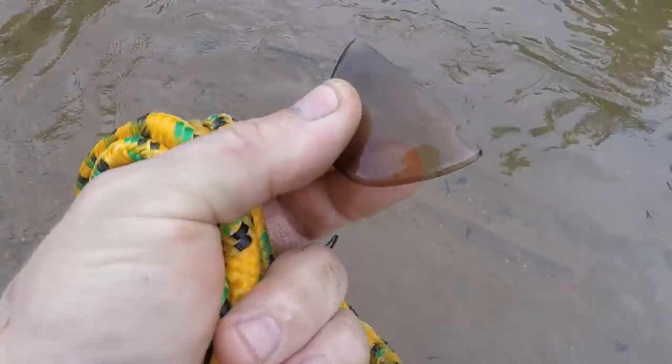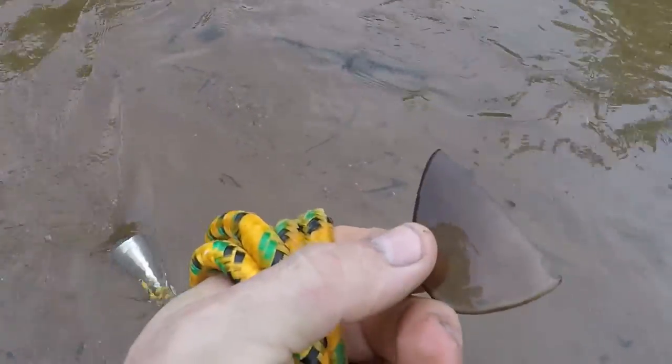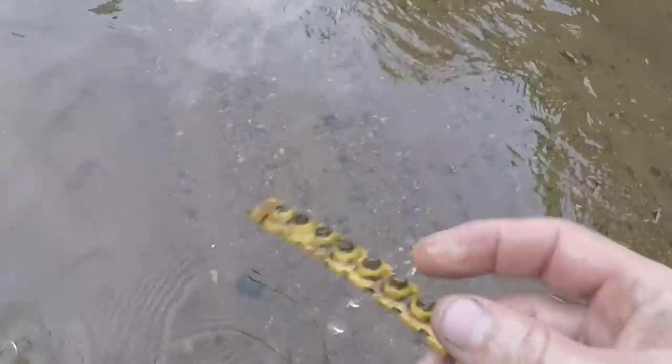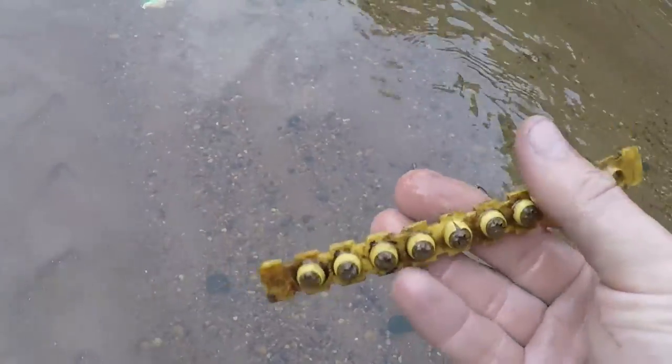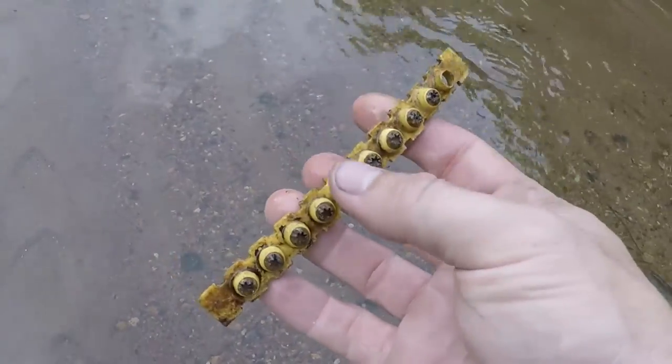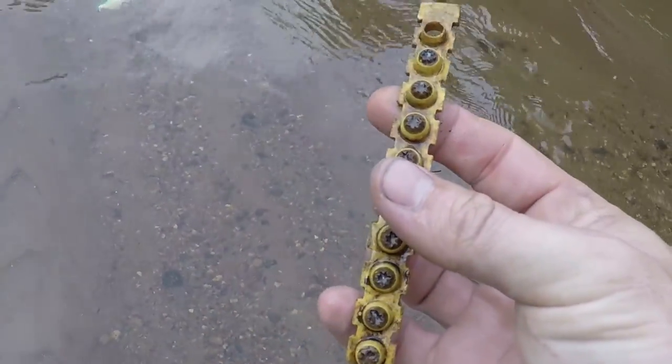I know it's just a piece of glass, but it looked like a lens to something. I don't know. Yeah, what is that? Oh, I know what this is. This is them bullets that they use at nail guns. You know what I'm talking about? I know the guys out there will recognize it. It's kind of cool.